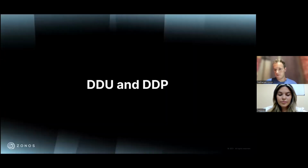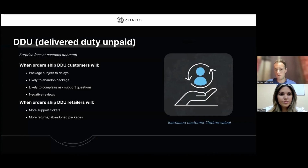And so a lot of you might be familiar with DDU and DDP. You're going to put one of these on the label to determine how you want to ship. So DDU is delivery duty unpaid. This is essentially an election to have the carrier or customs bill your customer at their doorstep. We do not recommend this for international, but many merchants do it when they first get started, because it's the easiest. They don't have liability, but there's going to be a lot of cons that come with that.